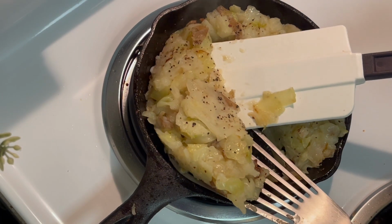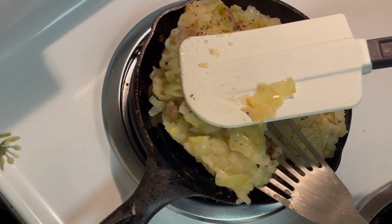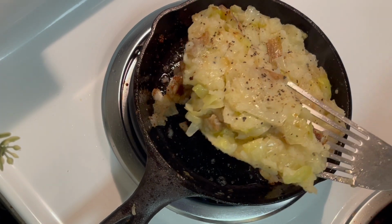I was trying to keep this all in one piece, but I didn't think it was going to be able to flip, so I had to cut it in half.